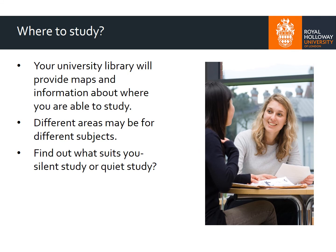So we talked about studying in the library. Your library will be able to provide things like maps of where certain resources are located, and where different study areas are located within the library. It may be, depending on the university, that different areas or different libraries are for different subjects. For example, you might have a law library or a medical library, but quite often these are open to students from different subjects as well.